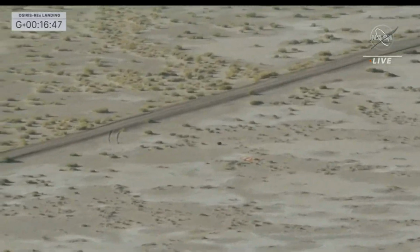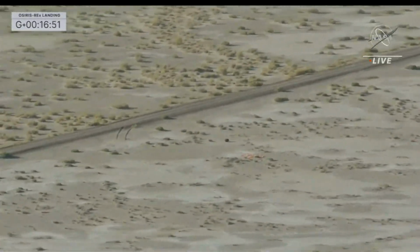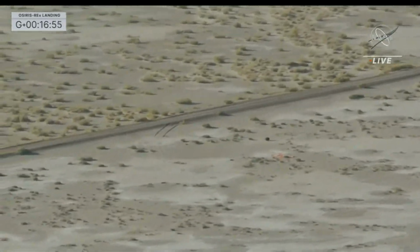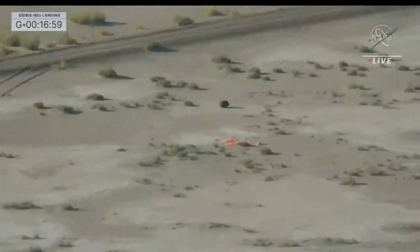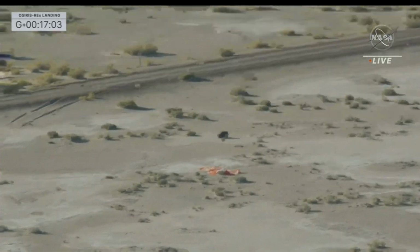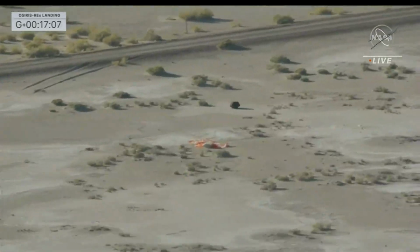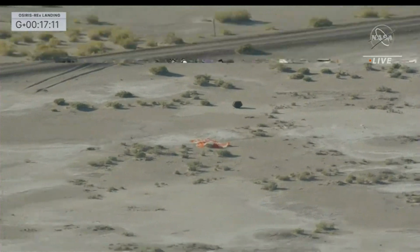of the landing location. You can see the sample return capsule dead center on your screen, that kind of dark gray black object right there. And then just to the right of it, a little bit below, is our parachute. It appears to be resting on the surface. We're getting a zoom in now from our NASA helicopter. And you can see now the SRC. At last, we have a visual of it on the surface of the Utah Test and Training Range. I'm sure that is a pleasant sight for the team to see.